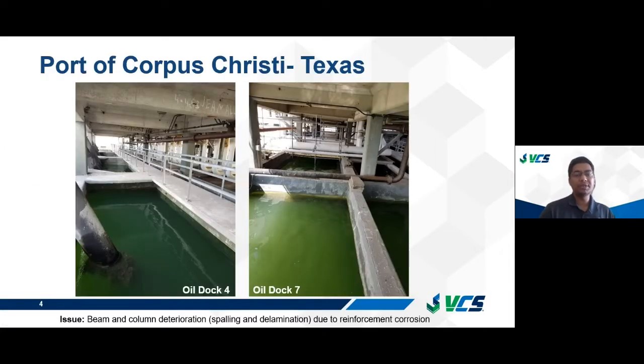The lower level substructure elements of these docks, specifically Oil Dock 4 and 7 at Port of Corpus Christi, were showing signs of deterioration due to corrosion. Since these elements are at waterline, they are constantly exposed to tides and tidal spray. Thus, the steel reinforcement over time undergoes corrosion, which effectively leads to degradation of reinforced concrete beams and column piles. And owing to this deterioration, the owner wanted these elements repaired and rehabilitated via cathodic protection.